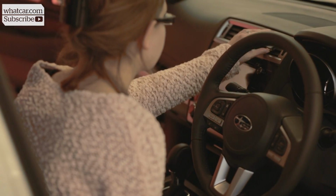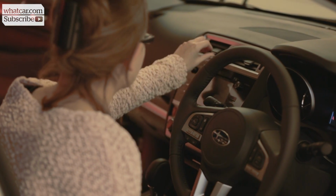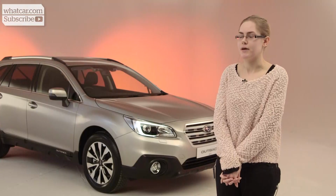In terms of SUVs, I don't know. I think when people buy in the SUV sector, they look at things like Range Rovers and stuff, and I think on badge alone, it's probably not going to attract people away from Range Rovers, but in the estate class that it's meant to be in, I think it's definitely the top one.